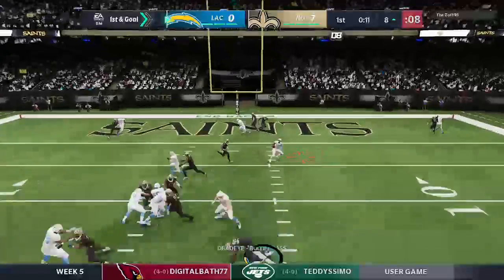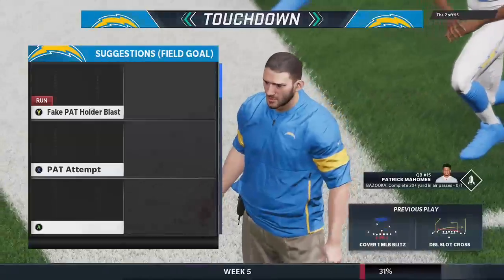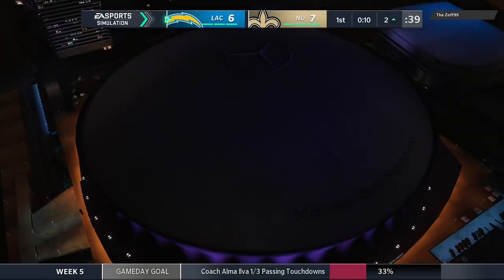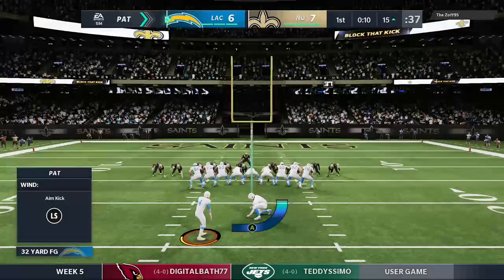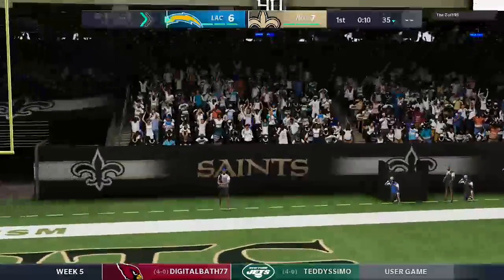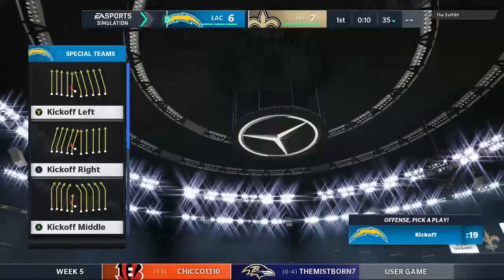Shotgun snap to Mahomes. This will be caught at about the 5. And he takes it in for a Charger touchdown. CeeDee Lamb. His 3rd touchdown now on the year. And the Chargers are an extra point away from tying this thing up. And it's no good. He misses the extra point, and this remains a 7-6 game.